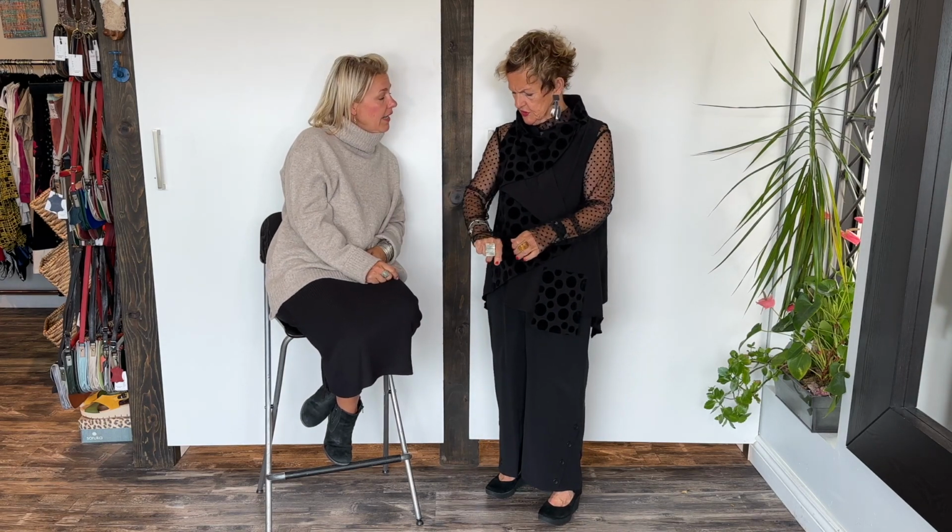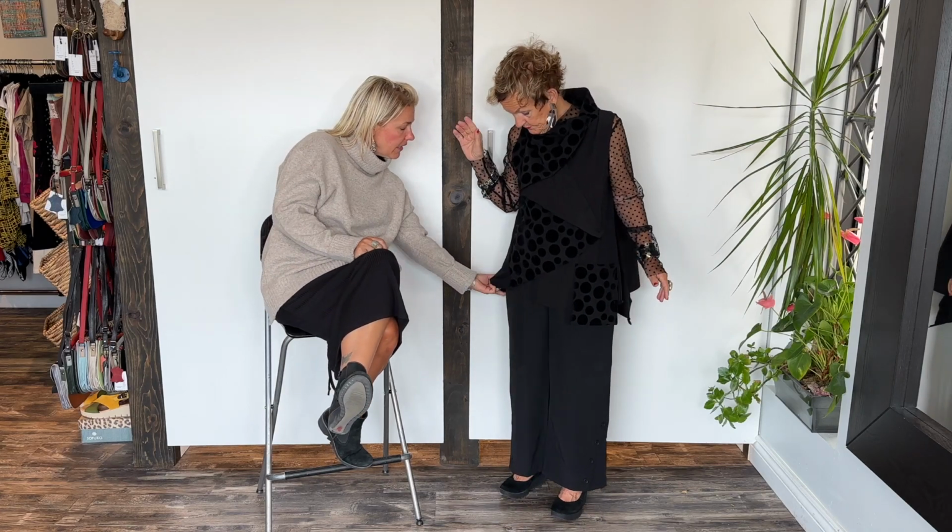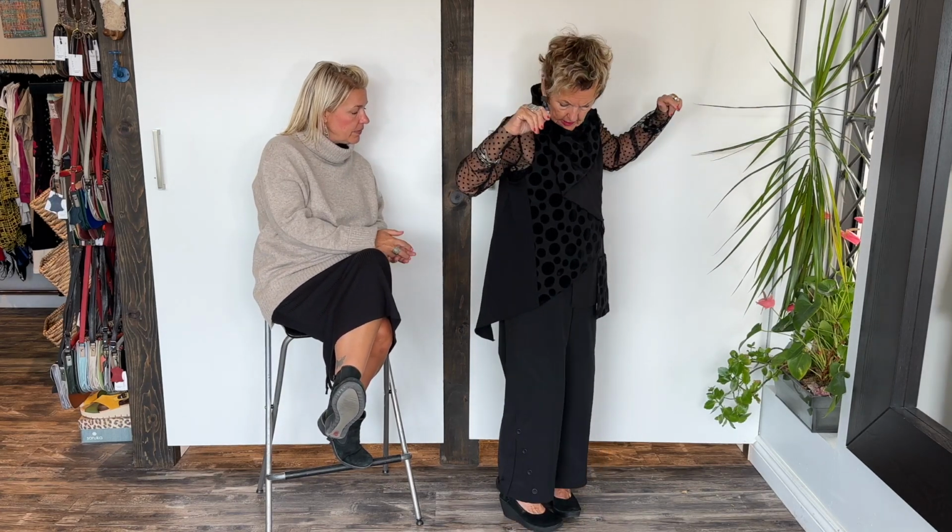So we can really play with these pieces, mix and match. Great for holiday season. I see holiday wear all over this. We should show it too with a plain black underneath. That would be gorgeous. Tank dress, hey? If you don't mind being sleeveless, or you do a mesh. Tank first, your mesh, then your tank dress, and then you can layer with the vest over. Got such a nice A-line to it. High, low. Love it.